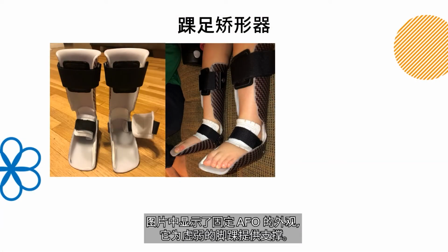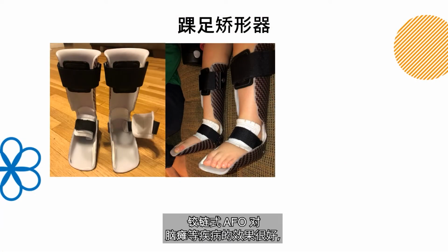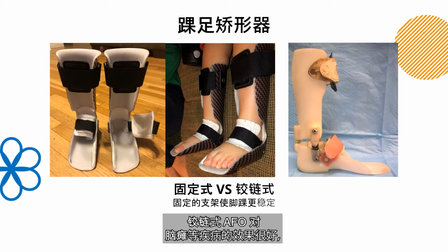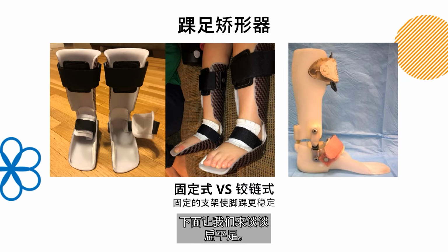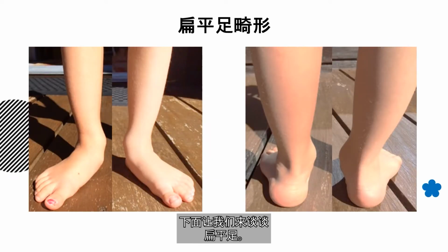Here's what a solid AFO looks like, supporting the weak ankles. Hinged AFOs work well for conditions such as cerebral palsy, but do not stabilize the ankles well enough for Prader-Willi syndrome. Now let's talk about pes planus or flat feet.